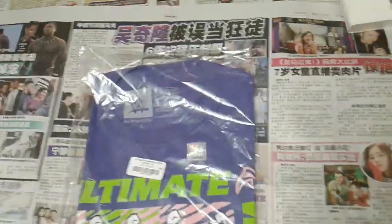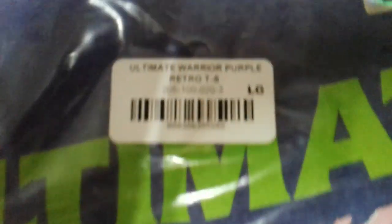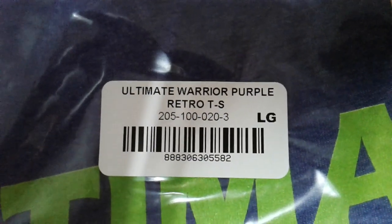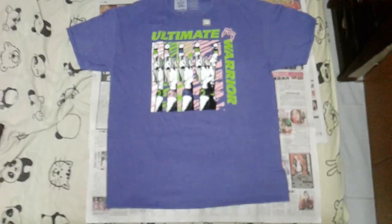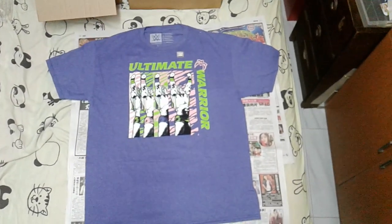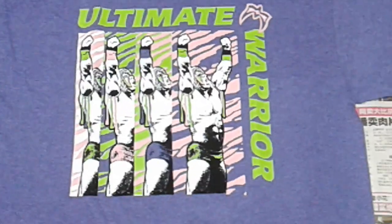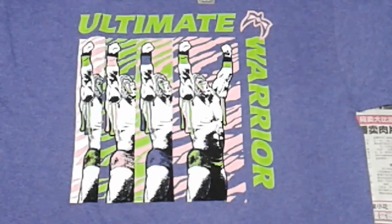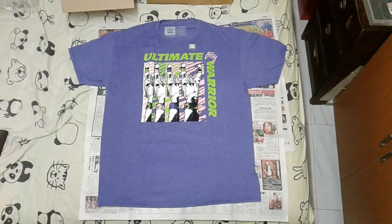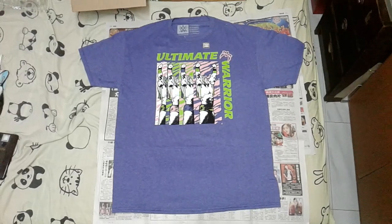Okay, so next is this one. The WWE Ultimate Warrior T-shirt. That's right, man. Ultimate Warrior purple retro. As you can see, this is the purple color of the Ultimate Warrior T-shirt. As you can see this design. So what do you think of this Ultimate Warrior T-shirt, man?